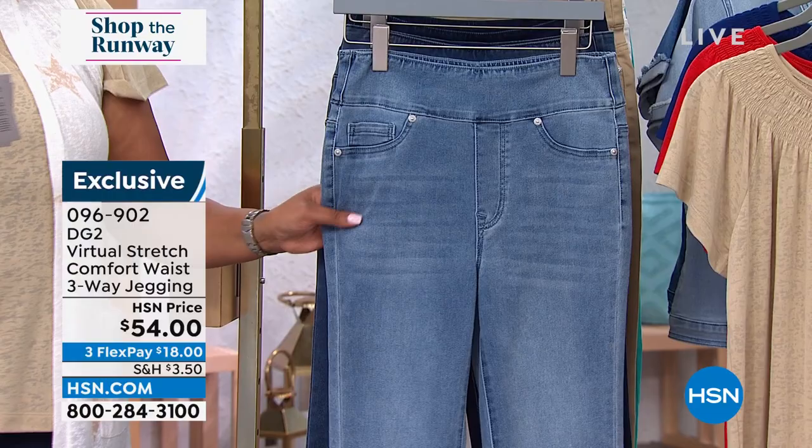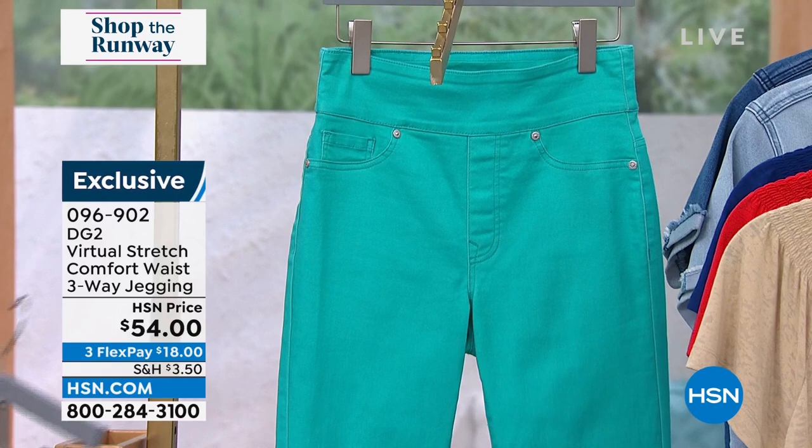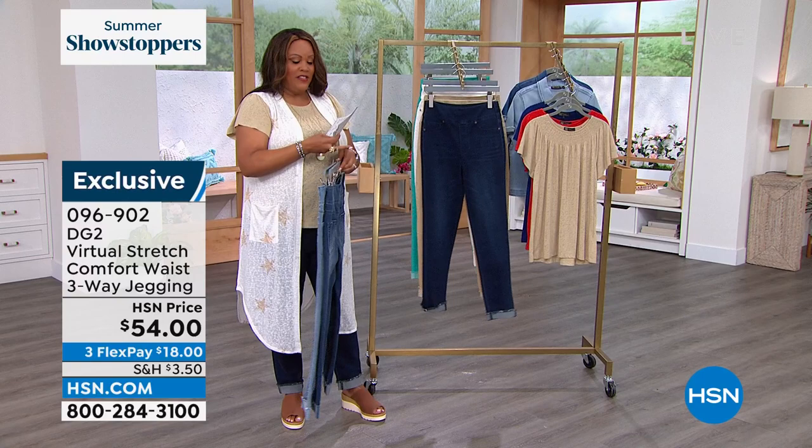And this first color that I have for you is chambray. We also have it in mid-tone, indigo, sand, ooh, nice stark white, love it, and aqua. Okay, it comes in average, it also comes in petite, it also comes in tall, so I have on the tall. Extra, extra small, another one of those brands that does extra, extra small, and then all the way to 5X.